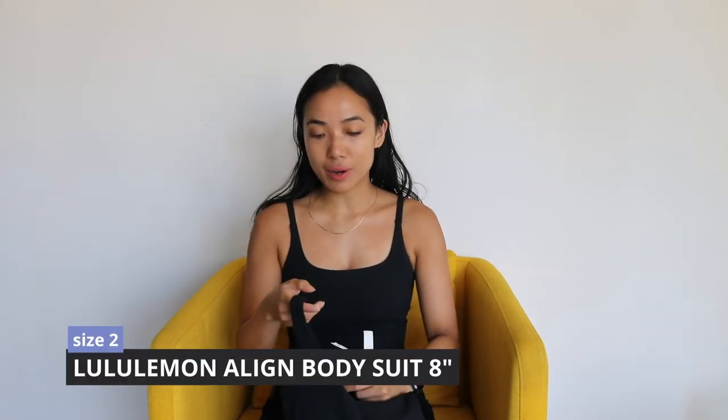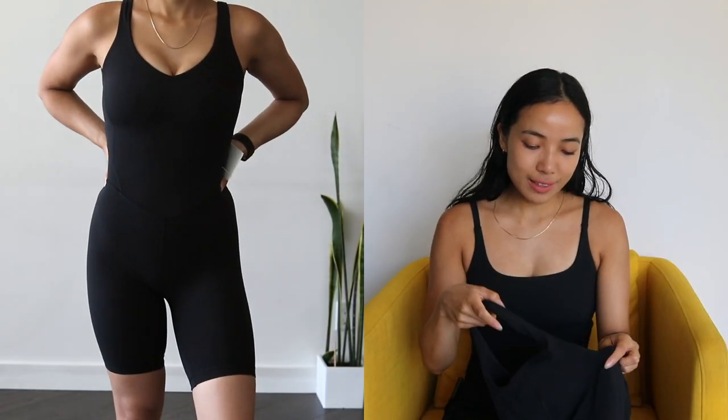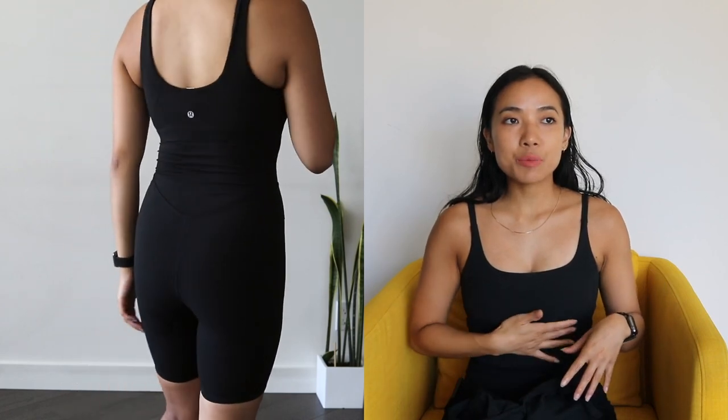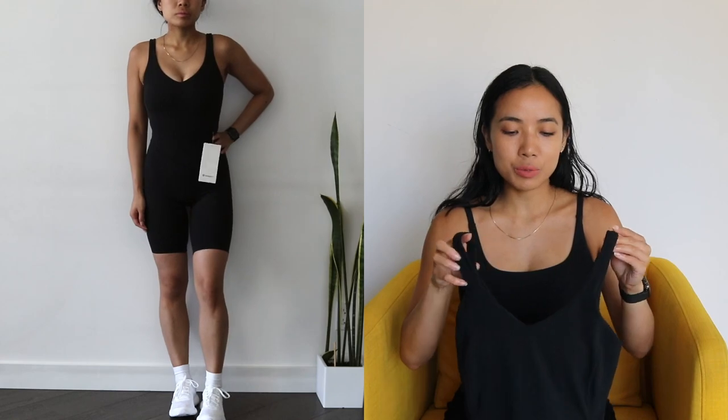My last clothing item is their Lululemon Align bodysuit in the 8 inches. I wanted to love this so badly, but I think that my body type just isn't the right body type for this bodysuit, unfortunately. I think it's so cute on other people, but for me, since I am a bigger size in my tops than I am in my bottoms, I found the top was super restrictive and then the bottoms felt kind of loose and the material wasn't as thick as I thought it would be. And so I wasn't super comfortable wearing it.